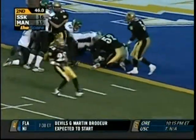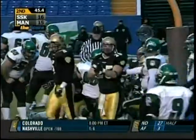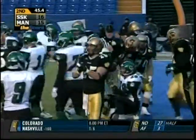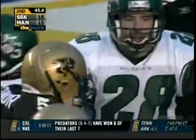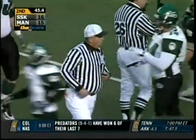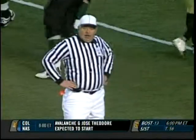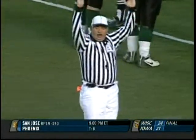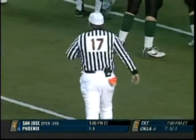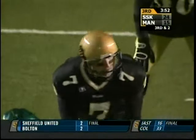Hands it off to Stevens. And there's a flag on the play as Stevens got his way into the end zone. It's like an offside, though. And it's going against Manitoba, I believe. Offside, Manitoba. That penalty is declined. Touchdown. Touchdown Huskies. So Scott Stevens.